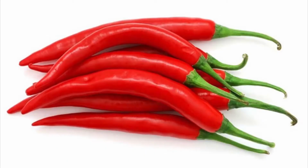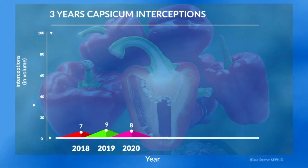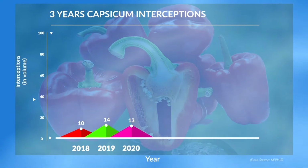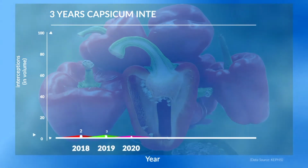According to statistics from KEPHIS, capsicum produced from Kenya destined for the EU market had 10 interceptions in 2018, 14 in 2019, and 13 in 2020. This had a huge impact on Kenyan growers.